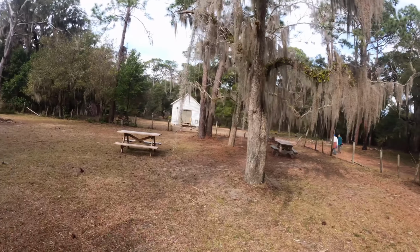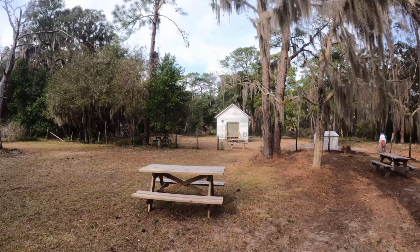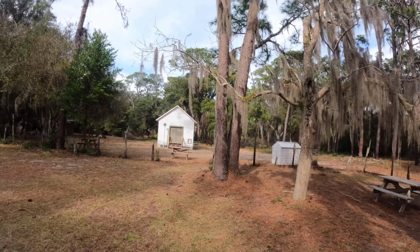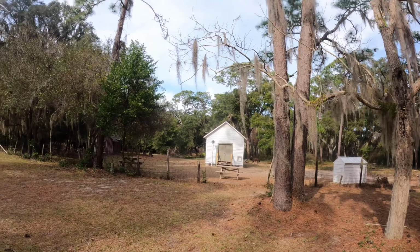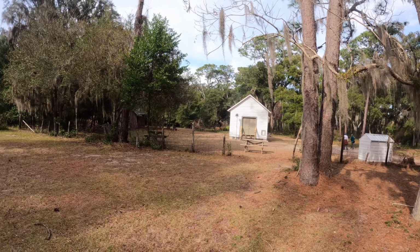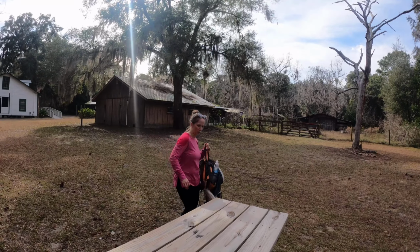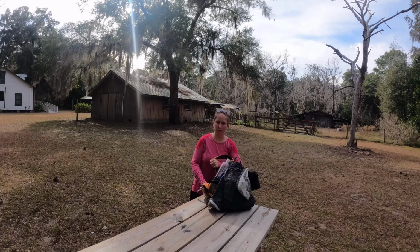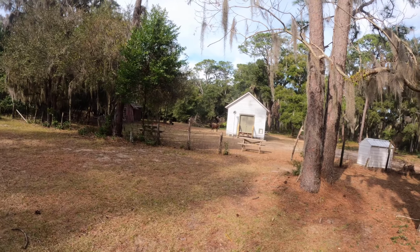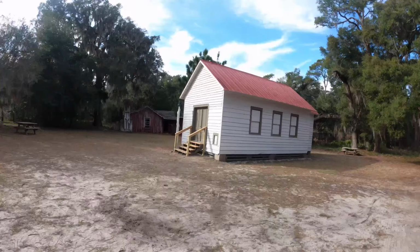All right, guys, we are here, but just like we had at Plum Orchard, the church is locked, and there is non-potable water here, but you can drink it, but you do have to filter. And we are going to borrow this picnic table and make our lunch. We do have a horse here. All right, guys, we're going to take us a break.